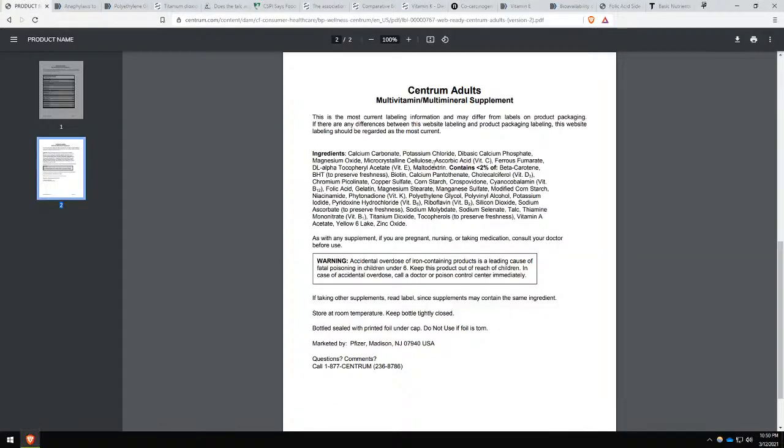So let's see here. Cellulose, which is plant matter, it's fine. Ascorbic acid, which is vitamin C. Ferrous fumarate, which is iron. DL-alpha tocopheryl acetate, which is synthetic vitamin E. Natural vitamin E is D-alpha tocopheryl acetate, or D-gamma tocopheryl acetate instead of D-alpha. There are different, for lack of better words, forms of vitamin E. You have alpha, you have gamma. But if you see the L isomer next to the D, then it means that it is synthetically produced.